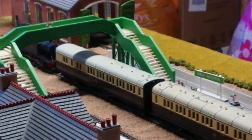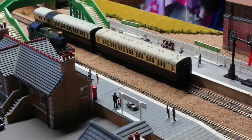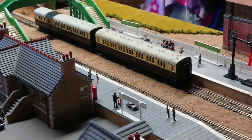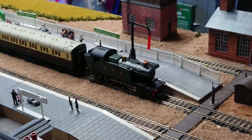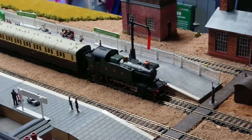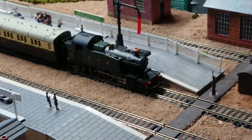After number 4765 has departed, number 4589 runs round his train. Number 4589 is now coupled at the other end of his train, ready for his second run down to Crovansgate. At 9:50 a.m, number 4589 departs.